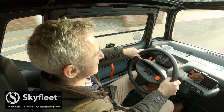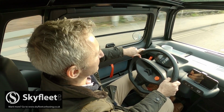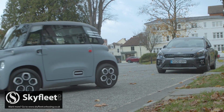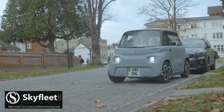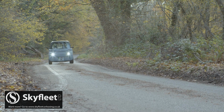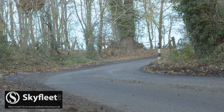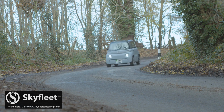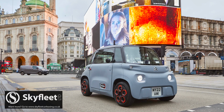You sit high and commandingly, all-round visibility is great, and if it were legal you could park it nose onto the curb. Park normally and you'll find the AMI takes up half the space of an ordinary car. We'll state the obvious here, you can't drive an AMI on a motorway, and we'd think twice about major highways too if you don't want a queue of angry drivers behind you. Accept all these caveats though and you'll find so much to like about urban life with this little Citroen.